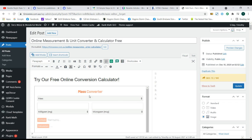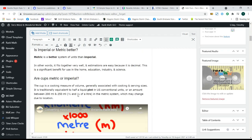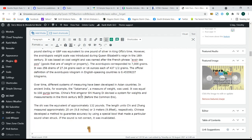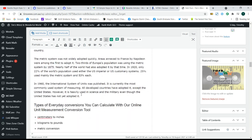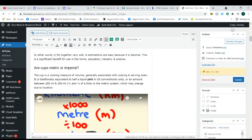You want the most important things at the top of the blog, and then you have all the rest of it. I've just put in all this extra text, just to add a few keywords in there. They won't read this. Ninety percent of people won't read any of this, but it's just extra keywords.